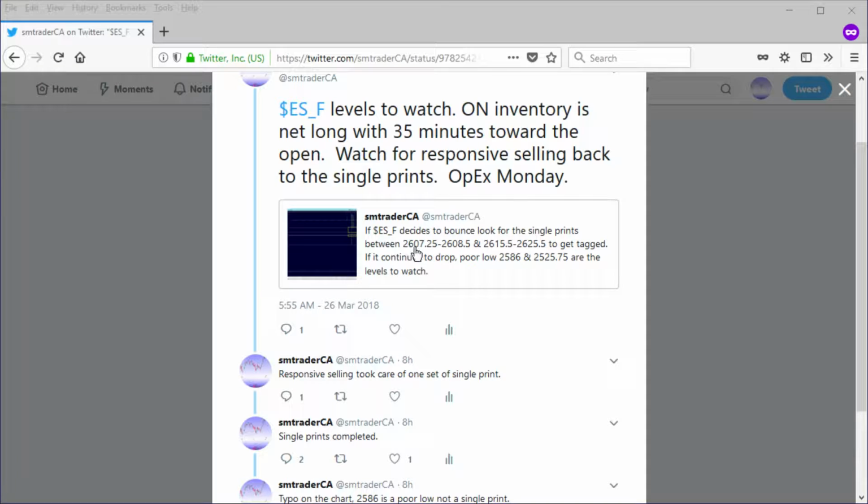Initially, on the weekend before we saw this big move up, I was looking for the ES to trace back up to fill these single prints. But since the overnight inventory and overnight price action is net long, and it looked like it was going to be a gap up open, it's still looking for those single prints to get filled. So instead of looking for initiative buying to push it up, we're looking for responsive selling back down into those single prints.